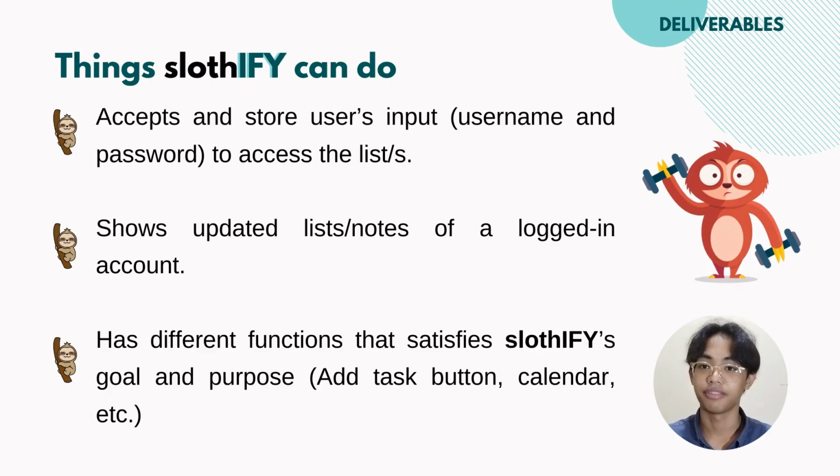Next, what can SlothIFY actually do to provide these services? SlothIFY has a login system where user input for username and password is required to access their personalized list. Their username and password, together with their personalized list and notes, are stored in the app's database. Upon login to their SlothIFY account, users can see their updated list and notes.